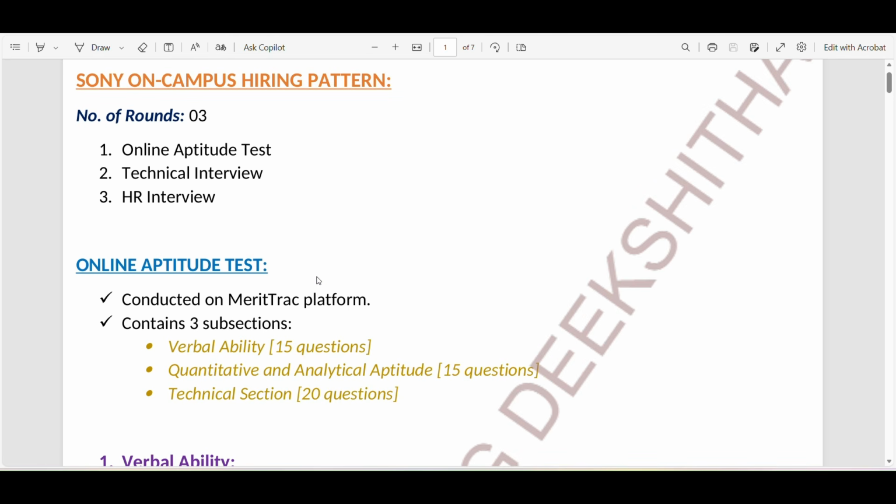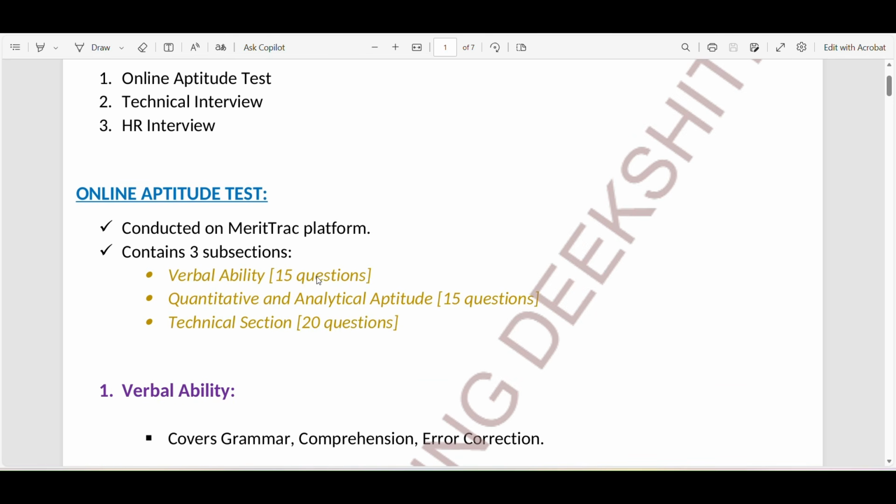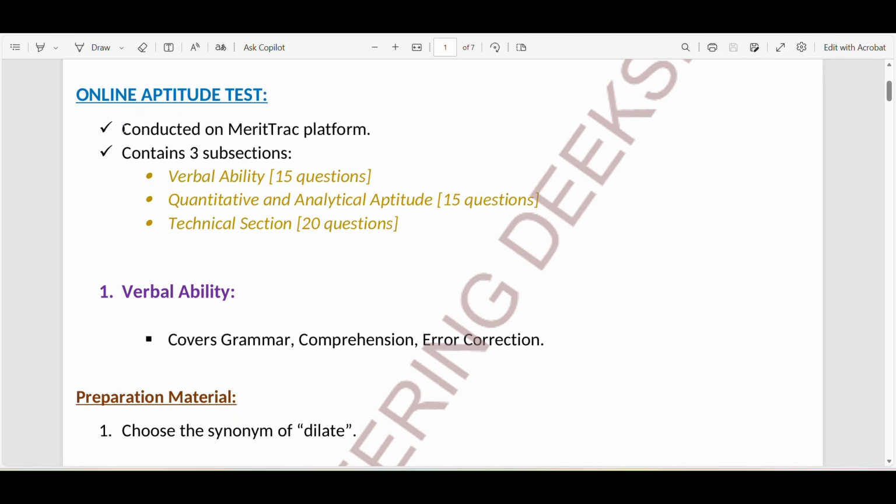First we are going to discuss the online aptitude test. It is conducted on the Merit Track platform. Merit Track is a platform, which means the test is conducted only on that platform. In this online aptitude test, we have three subsections: verbal ability, quantitative and analytical aptitude, and the technical section.